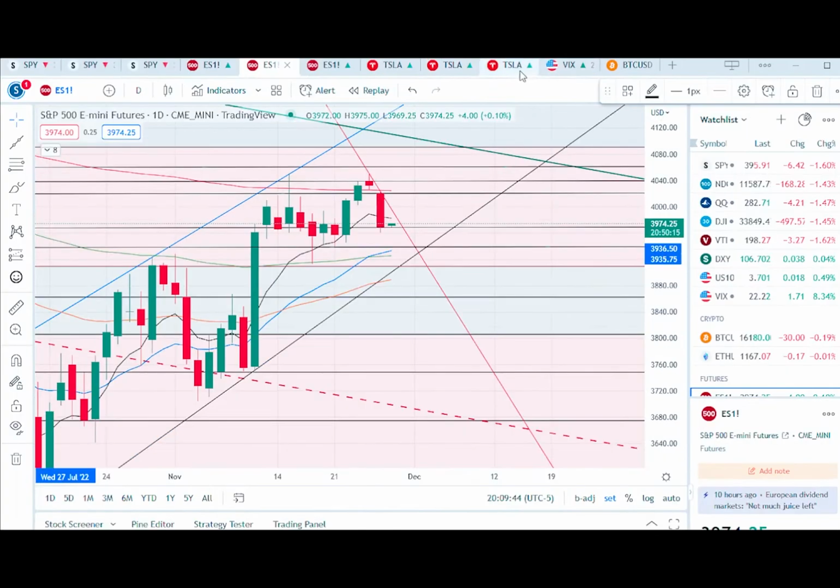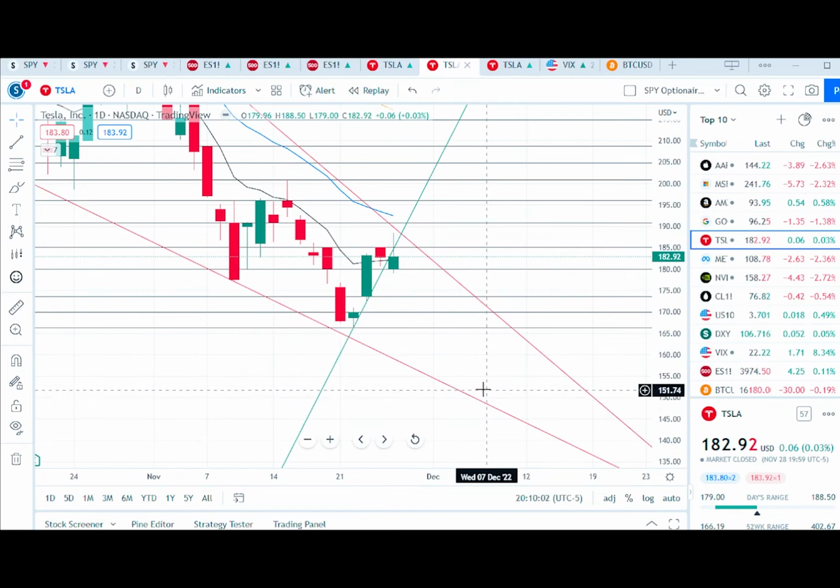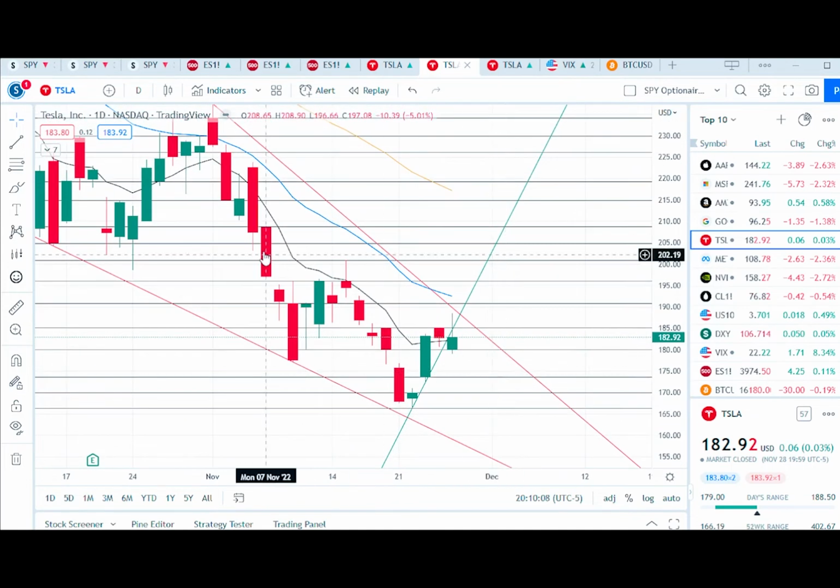Taking a look at Tesla today. So I had mentioned that we had this nice trend of we have a breakdown, we pop, we have a breakdown, we pop. We hit day 4 of the pop. So now we should be looking for the downside. Per the trend, we should be looking for about 154 by December 7th. So honestly, this Tesla daily chart is the most bearish of them all. We have this huge falling wedge we're still trading within.